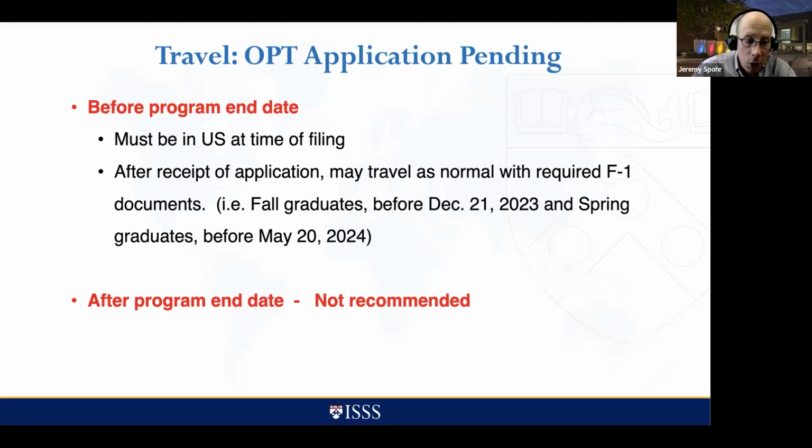So the big thing to remember is that you must be physically in the US when you file this OPT. You can file it online. You should file it online, but you must be present. You must be physically in the US at that time, that day that you file it.